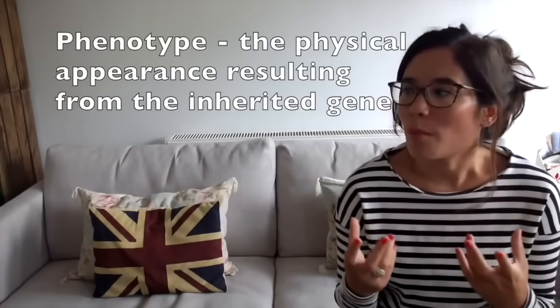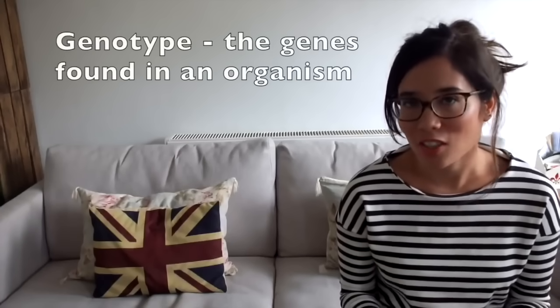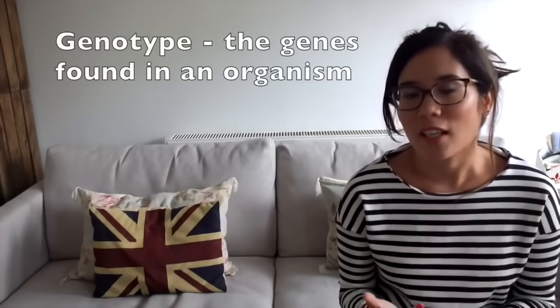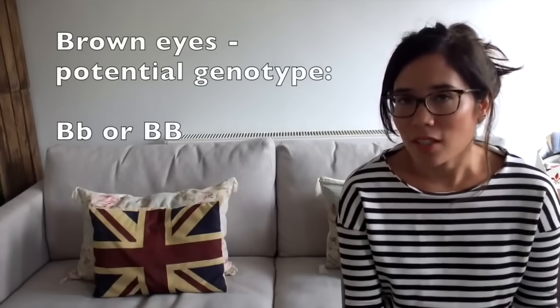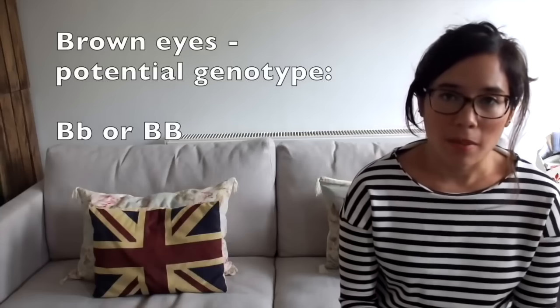Right, to introduce another tricky word, we're going to talk about the word phenotype. Now the phenotype is the physical appearance of the gene. So for example, in my case it would be brown eyes. However, I don't know if I have 2 of the same alleles or 2 different alleles, and that's because brown is dominant. So what that means is that my genotype, and what a genotype is, that's the genes you have inside you, so the actual genes that you contain. My alleles could be big B, little b, and I'd still have brown eyes, even though I have 1 allele for brown eyes and 1 allele for blue eyes, or it could be 2 big B's.